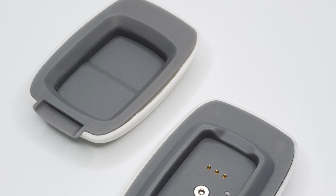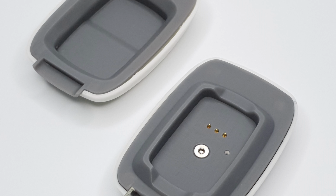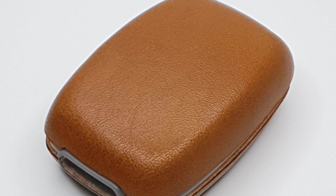So this is an example of a charging dock that we did for a customer for a piece of wearable technology. And we've printed this in 2 different Formlabs resins. The final components would be injection molded. So that's an example of how we would use the printer to prototype an actual product.